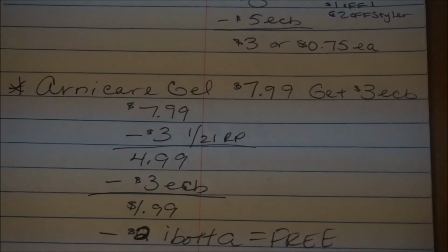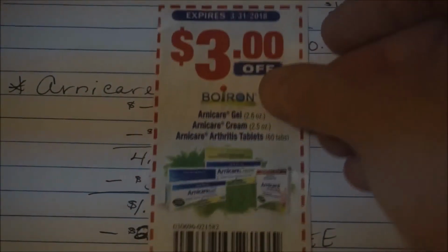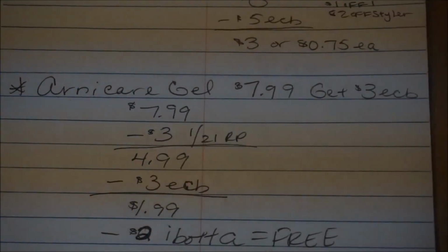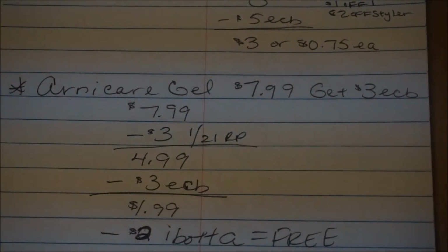This week at CVS, the Arnicare gel is on sale for $7.99. When you buy one, you're gonna get $3 Extra Bucks. There is a $3 coupon in our 121 Red Plum. It looks like this, so you're gonna need one of those. That brings your total to $4.99. After getting back your $3 Extra Bucks, it's like getting it for $1.99.